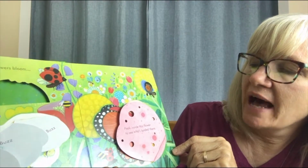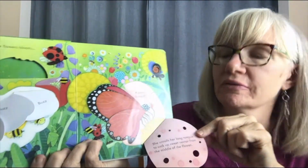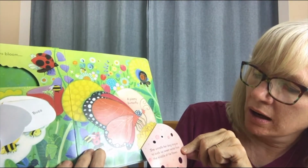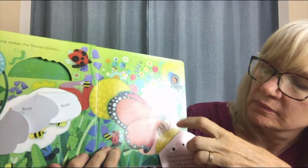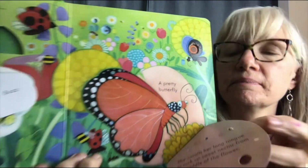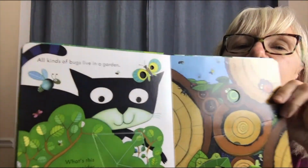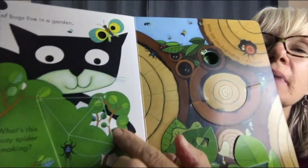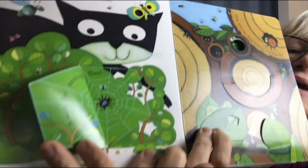Peek inside this flower to see who's landed on the flower. Oh, a beautiful butterfly. She unrolls her long tongue to suck up sweet nectar from the middle of the flower. There's her long tongue. All kinds of bugs live in a garden. What's this busy spider making? A spider web.